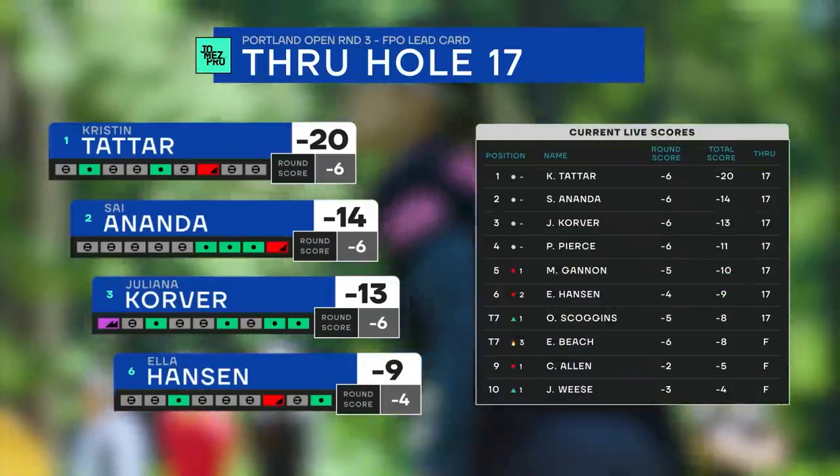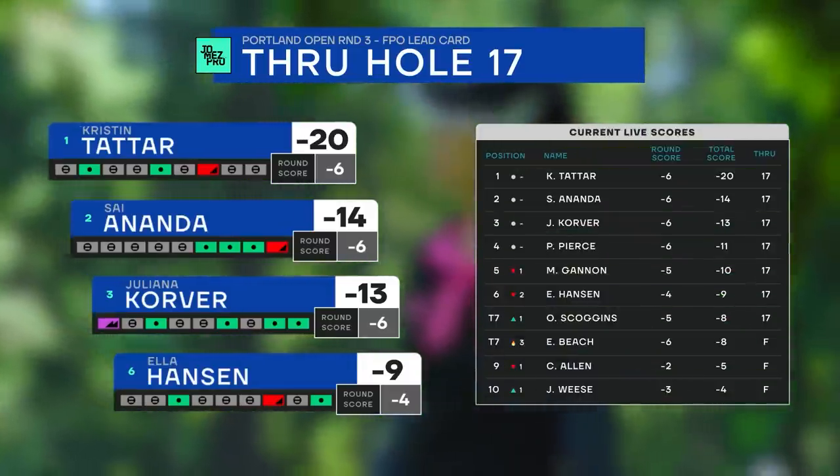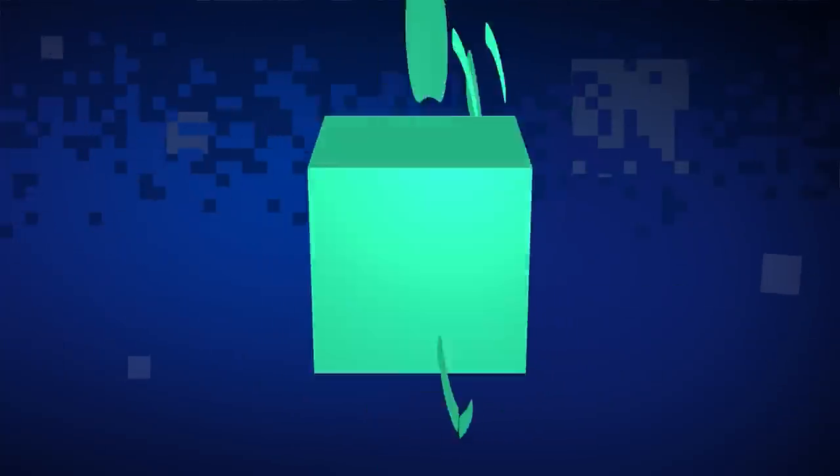Wow, look at that. Kristin, Sai, and Julianna all 6 down on the round, as well as Paige Pierce. That's amazing. Emily Beach in the clubhouse with a 6 down.